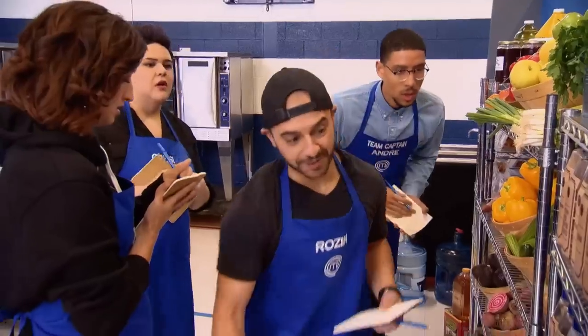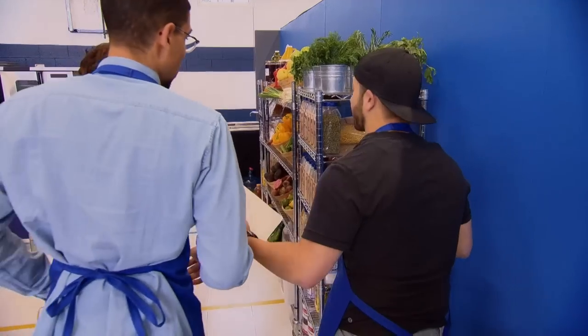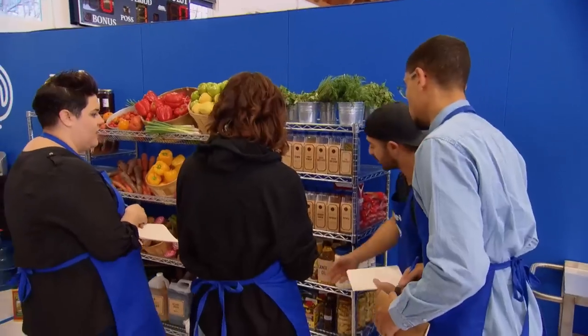Yeah. We have pasta. A good team leader is just someone that listens. You can do macaroni and cheese with a Parmesan breadcrumb.